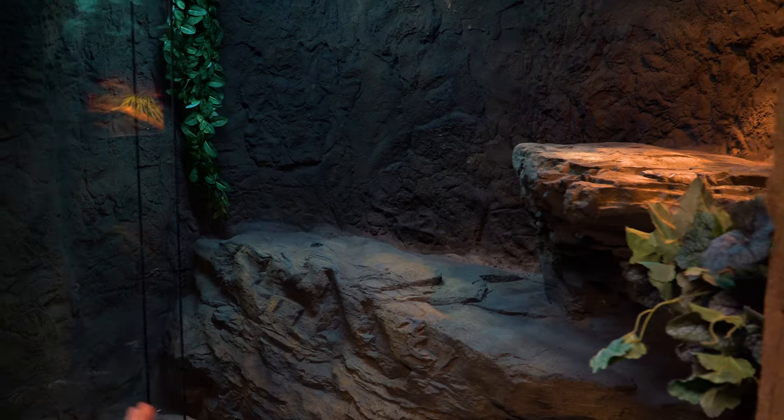The point is that this enclosure right here, guess who used to be in this? That's right, Perdita. This was Perdita's enclosure for almost two and a half years. Now she has that new beautiful enclosure that we're so excited about. But what do I do with this enclosure? It's kind of a tricky one. Perdita liked it, and there was no doubt it was really good for her, but I don't know that I want another snake.